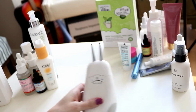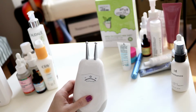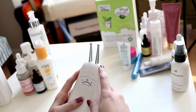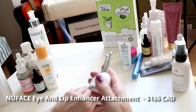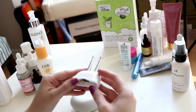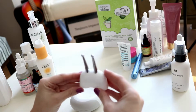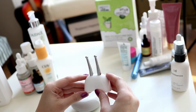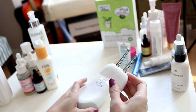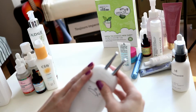Then I'm going to go in with my new face device. In the VIB sale for Sephora, I bought the eye and lip attachment. This stupid piece of plastic with a bit of metal. I mean, I guess there's some sort of electronics in there. This retails for $186. I know, I can't believe I spent money on this. But I'm hoping this will work, and I'm hoping this will inspire me to use this a bit more.